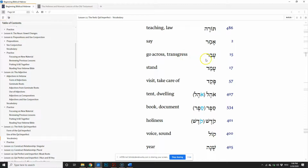Avar, to go across or to transgress. It can also mean go over. It really has the idea of going over or going past or going beyond, which is why transgress is one of the meanings, because you go beyond what you're supposed to. You go beyond the rules that are in place. So avar has the more literal meaning of to go on, go beyond, go across, cross over, but it can be used in a more abstract sense of to break a rule or to sin or to transgress. Don't say sin here. Say transgress if you're going to use it in reference to breaking a rule, because sin is a different sort of meaning than what avar is. But transgress, trespass, that would be the idea of avar.